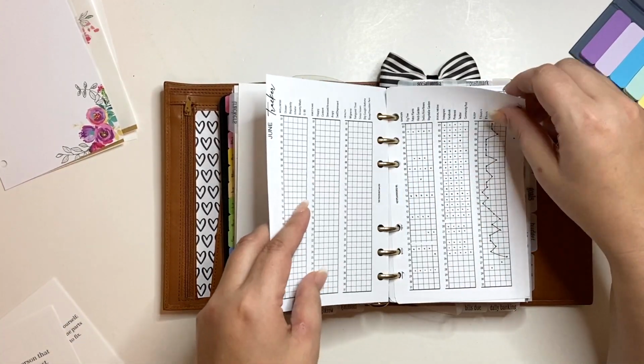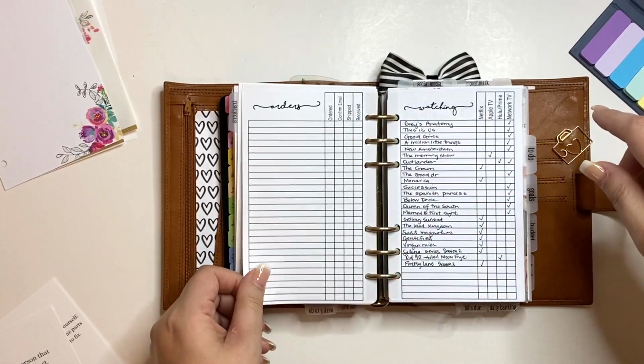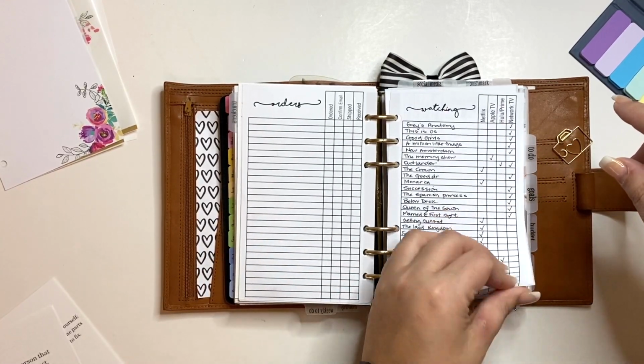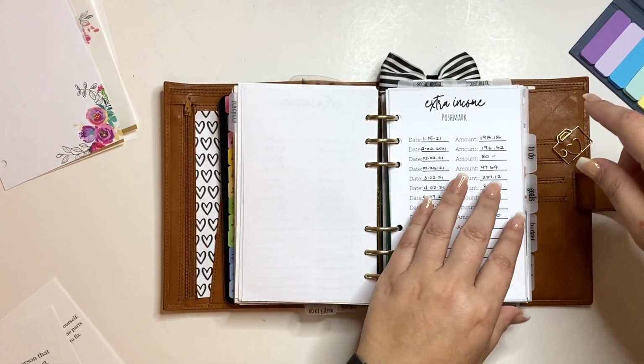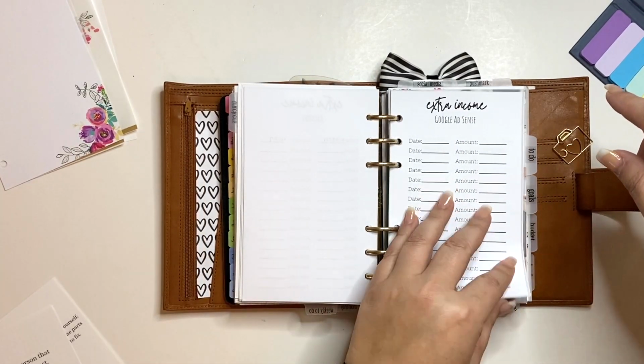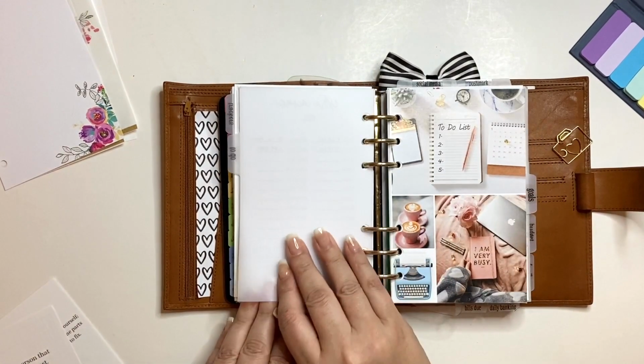We have May's already in here that I need to finish. Orders, I have enough room. Back and front, what I'm watching is still back and front. My extra income insert, which I created, is there. Now we get into the to-do tab.